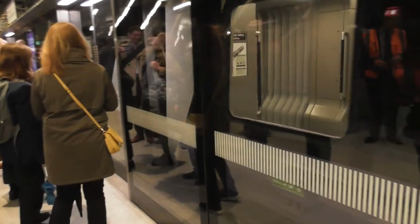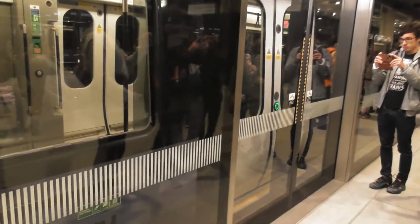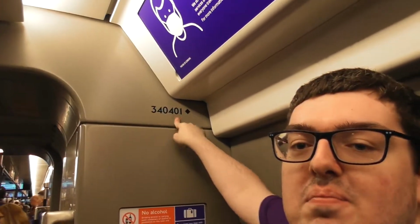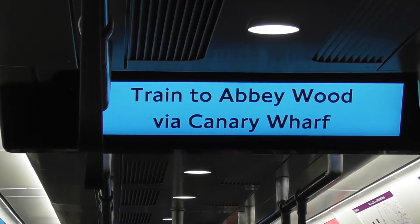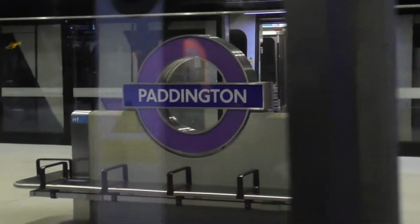Train now approaching. It's your first Elizabeth Line service from Paddington to Abbey Wood via Canary Wharf. This train will be calling at Tottenham Court Road, Farringdon, Liverpool Street, Whitechapel, Canary Wharf, Custom House, Woolwich, and finally, Abbey Wood. That just happens to be 001. Once again, train currently standing on platform A is your very first Elizabeth Line service to Abbey Wood via Canary Wharf. This train is now ready to depart. Please stand clear of the doors.